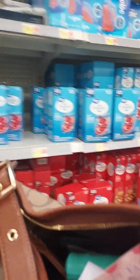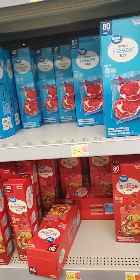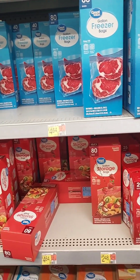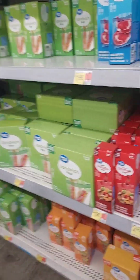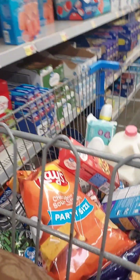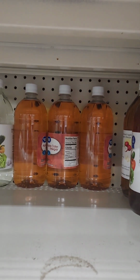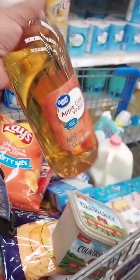So now I need the medium Ziploc bags. I see the ones with the sliders, but I see the ones that you just snap. I'll get these, they cheaper. And I don't mind these, and I'm on a certain kind of budget. Not always, but right now I am. I got a lot of things I need to get done.